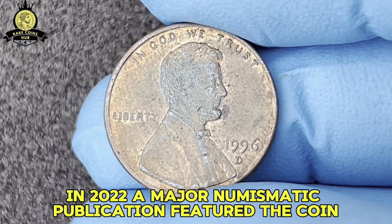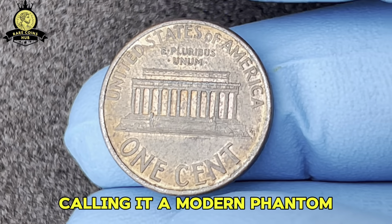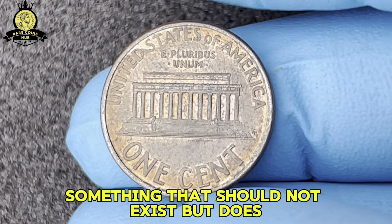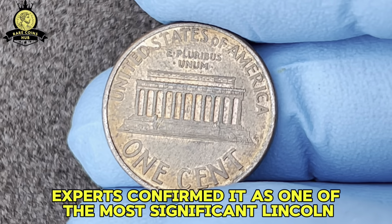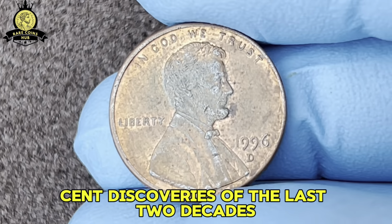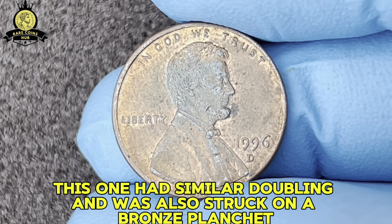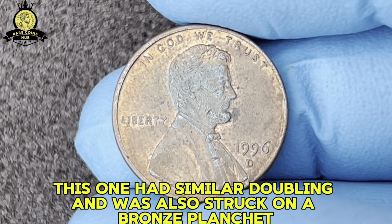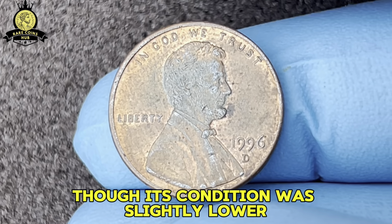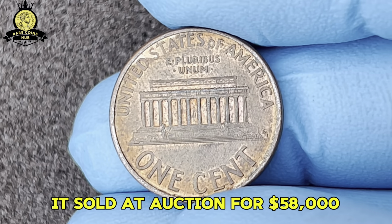In 2022, a major numismatic publication featured the coin, calling it a modern phantom, something that should not exist but does. Experts confirmed it as one of the most significant Lincoln cent discoveries of the last 2 decades. A few months later, another example surfaced. This one had similar doubling and was also struck on a bronze planchet, though its condition was slightly lower. It sold at auction for $58,000.